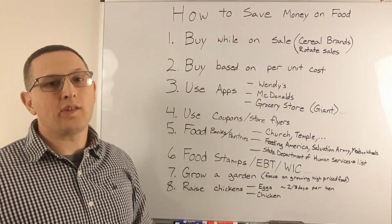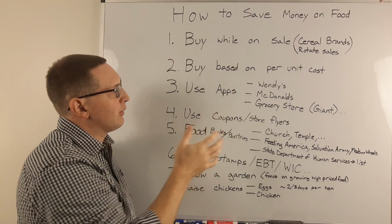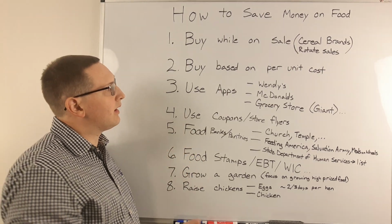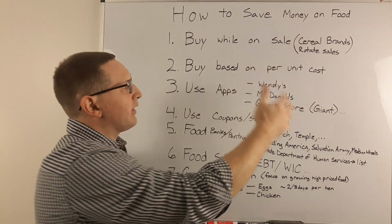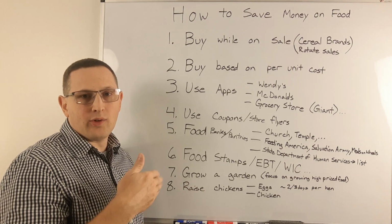So what are some ways to save money on food? This is what we do. We buy when things are on sale. So I know what cereals I like, and generally there's a rotation of sales of whatever brand name we want. Approximately every 3 to 5 weeks, there's a sale.